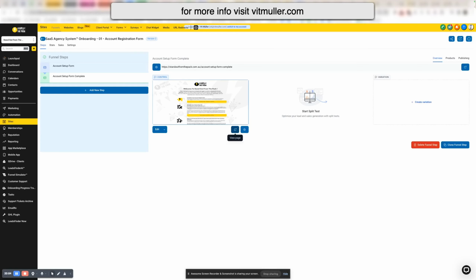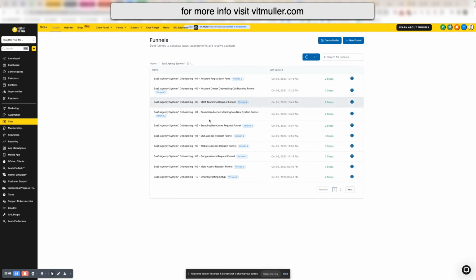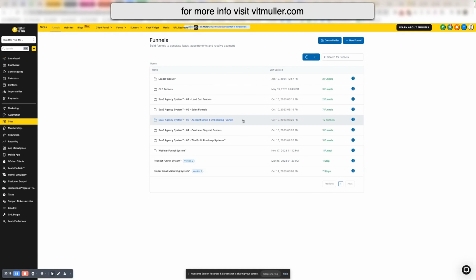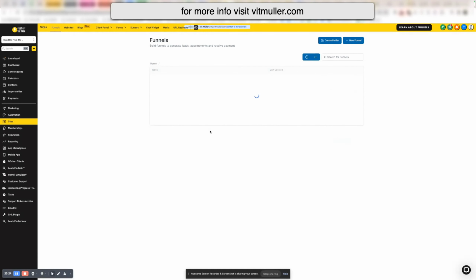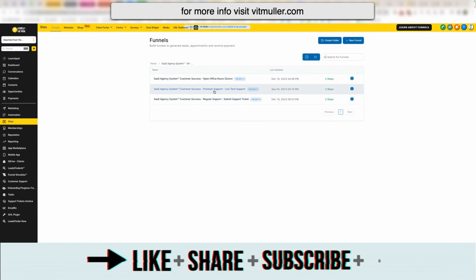All right, so let me take you to the last remaining piece of the SaaS agency system. Obviously, the onboarding and the setup is where a lot of the work is, and each one of these is powered by workflows. I'm going to give you a little sneak peek into workflows in a second. But the last remaining two pieces is the customer support funnel. So at this stage, this is when the customer has the account set up, account onboarded, they just need regular support. Now, here is where the next opportunity to upsell a customer comes in, and that is premium support.